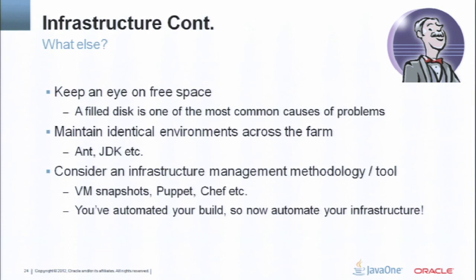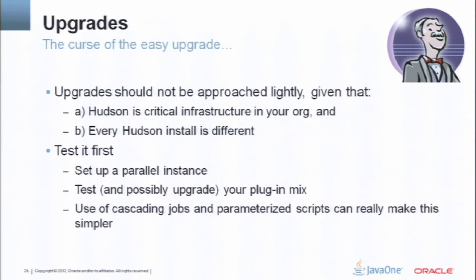Ensure you've got identical JDK versions, so you're not going to get weirdness happening when I compile on one slave versus another build, another slave. I get different results. Why is that? Well, you've got different VMs. So the whole thing about maintaining consistent environments is kind of helping you to help yourselves, right? Yeah, that's another important thing.